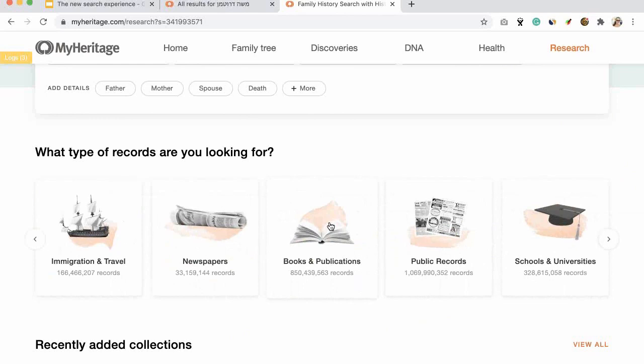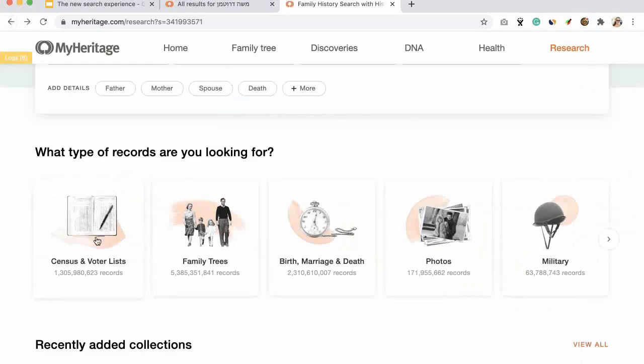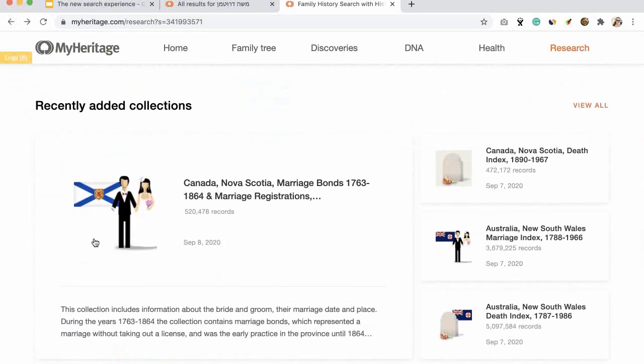Of course, we did it in phases and in steps. So if you start a search in a category, you might see the old search form, but don't worry, we will change it into the new search in just a few months. You can also see the collections that were recently added. We added a collection just today, and we added three more collections in the last few days, just yesterday.